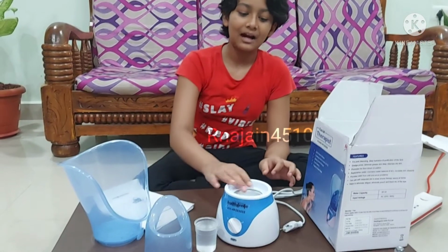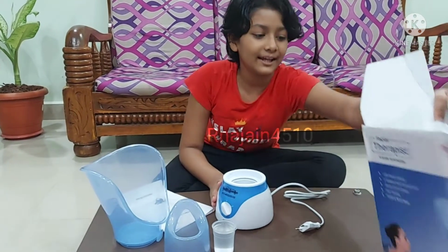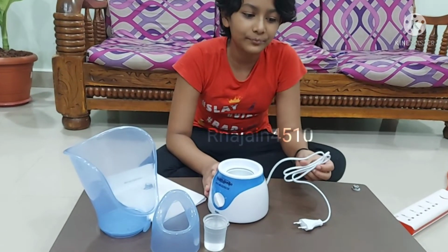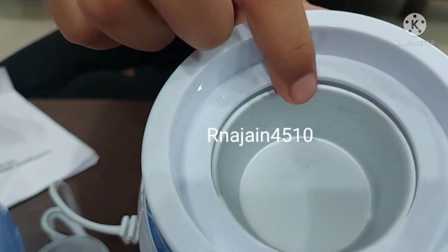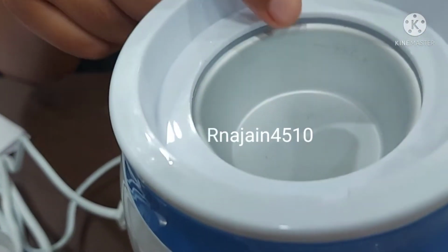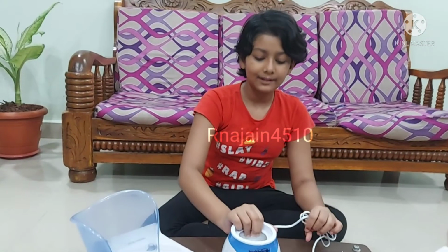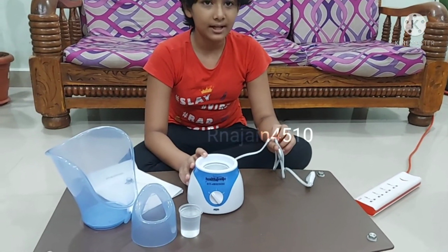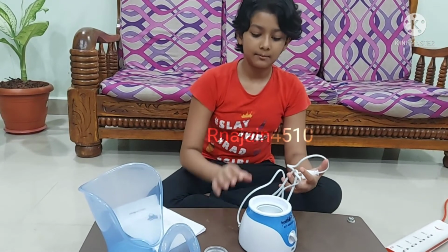Now we are going to see how to use this product, and few instructions are also there, like always use fresh tap water and fill it up to the mark made at the steamer. Here there is a maximum mark. Till here you have to fill. Less than that don't fill, and more than that also don't fill, otherwise it will cause a little problem. And also don't use RO water or filter water, only use the fresh tap water. And after using this vaporizer, immediately remove the plug and unplug it.